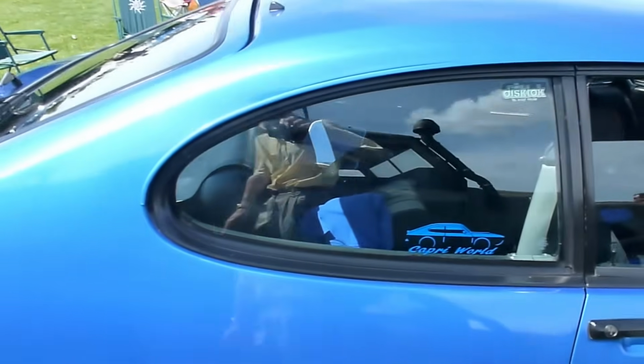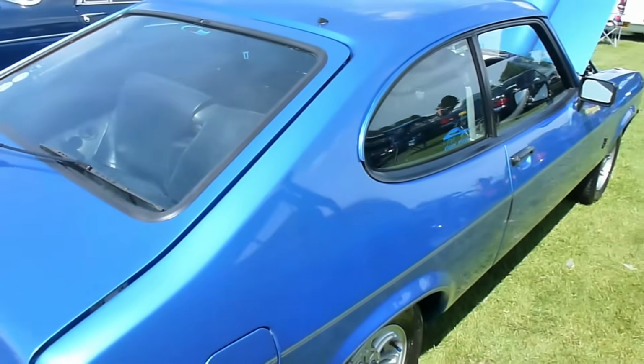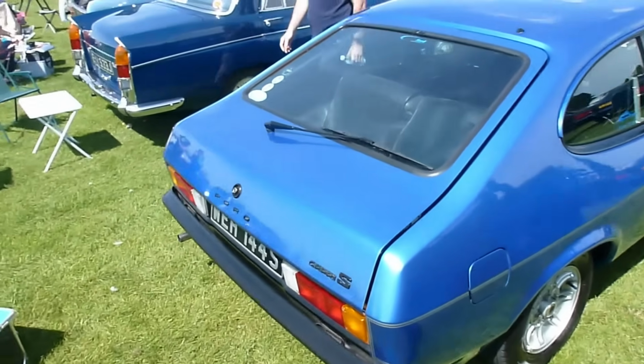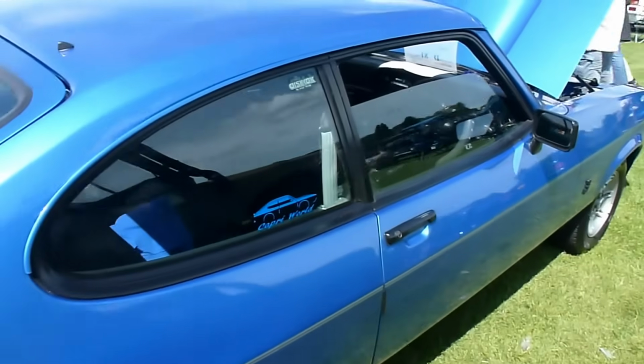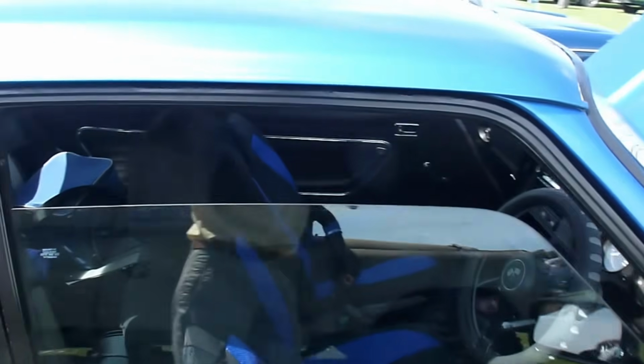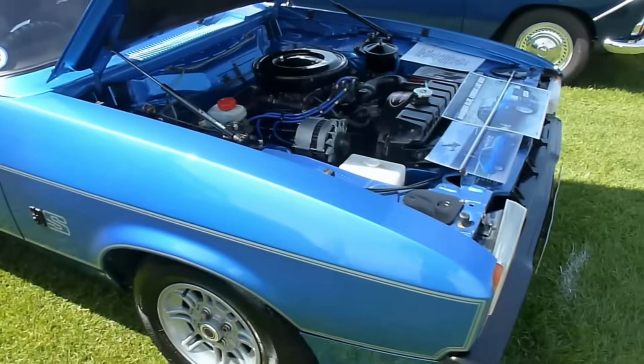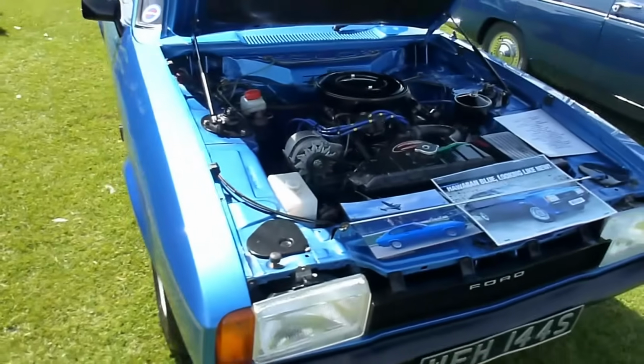I was interested to see how this one got on because I saw this car back in June 2023 at the car show at Castle Howard and again at Ripon last year. Now the estimate was £7,000 to £8,000, which seems low for such a nice car in a rare colour and with that 3-litre engine. So how did it do?